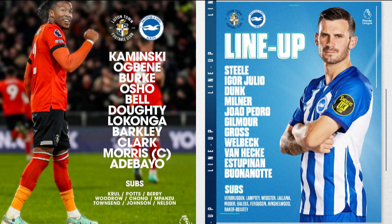Noticeable. Oh, clearance from Steele. Adebayo got a foot to it, but it works its way through to João Pedro, then gives it to Barkley. Back again to Adebayo on the edge of the penalty area. Still Adebayo with his back to goal. Plays it back to Lokonga, who leaves it for Gabe Osho. Osho onto his right foot out to this right-hand side to Obene. Approaching added time. Luton 3, Brighton 0.